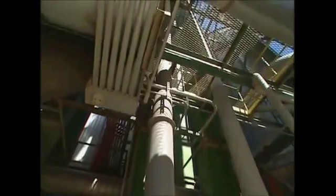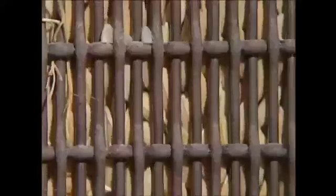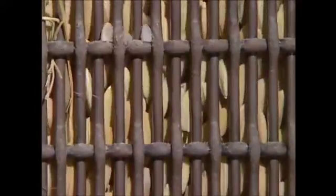High-powered conveyor belts carry the rice to the top of the 24-meter-high silos. Each one can hold 4,000 tons of rice. At this point, the rice's moisture content is around 22%. As it slides down along this grid, hot air brings that down to about 13%, which makes it hard enough to survive the next stage without getting damaged.